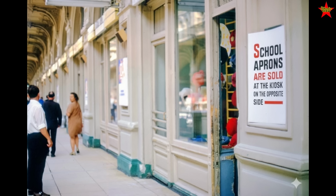And if you are wondering what the sign says, here you go. School aprons are sold at the kiosk on the opposite side. So they call each small store a kiosk. And this picture was taken sometime in late August, because that's all about shopping for the new school year, which is September 1st.